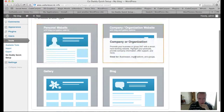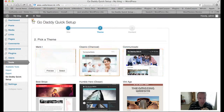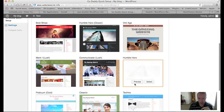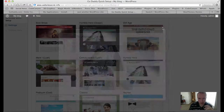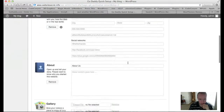So say for instance we want a company website, you're setting up a company, and then it'll give you a list of available themes that are free. Some of these are pretty good, look nice and professional and clean. If you want to install them, then all you do is just select one. It takes you through the process.